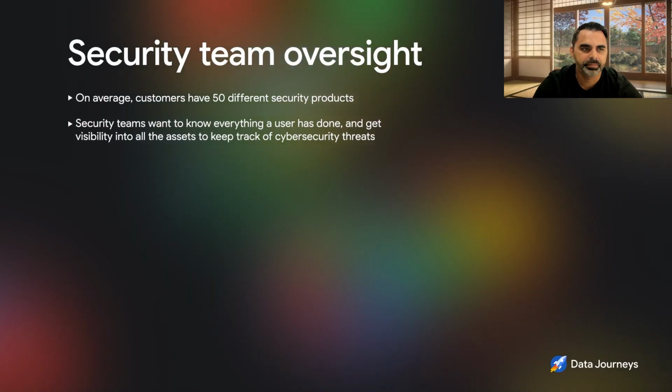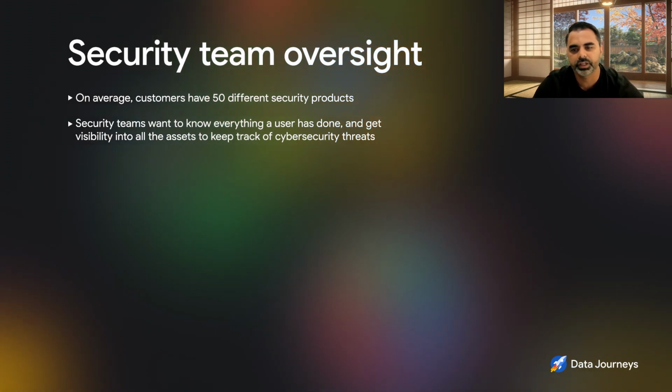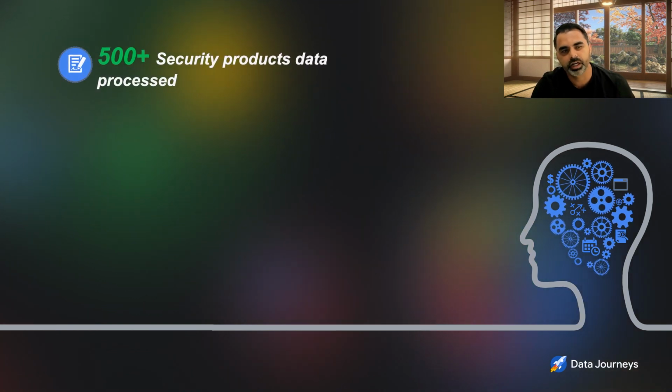Since Exabeam sits on top of other security products, and customers have on average 50 different security products, security teams like to get visibility into everything. They want to know everything a user has done from morning till night. They want visibility into all the assets. That is how they keep track of all these cybersecurity threats. In our security operations platform, we have integration with 500 different vendor products.